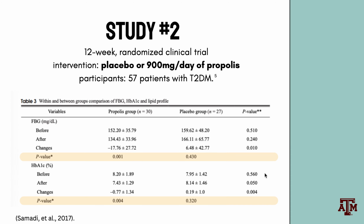Now, for the second study, we are looking at a 12-week randomized clinical trial where participants were given either placebo or 900 milligrams of Propolis via 300 milligram pills a day. For this, it counted with 55 diabetic adults.